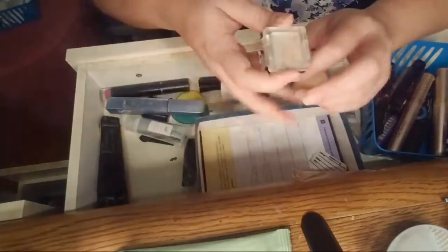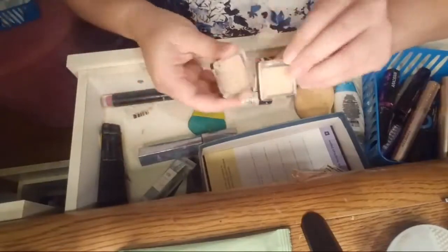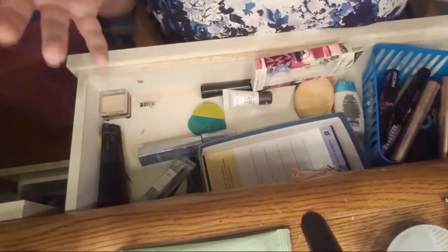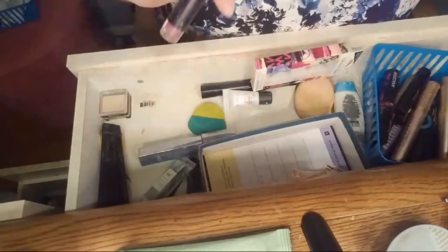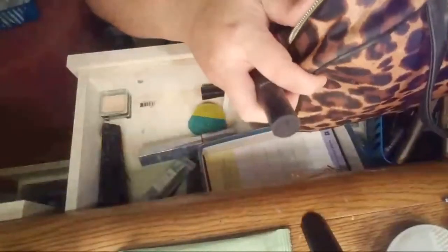So that is obviously garbage. That'll go in there. And then I just kind of tuck this in the corner here. I have two of them. This is what I use to set my, what's the word I'm looking for? My concealer when I use it on my eyes. This is a lipstick, so we'll throw that in the drawer. Or not in the drawer, in the back of my lipstick bag where it belongs.